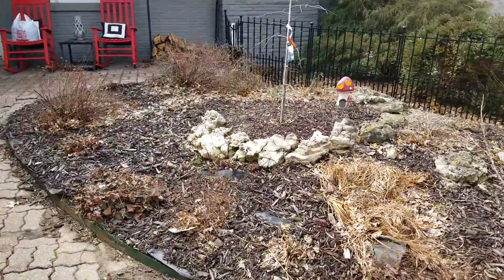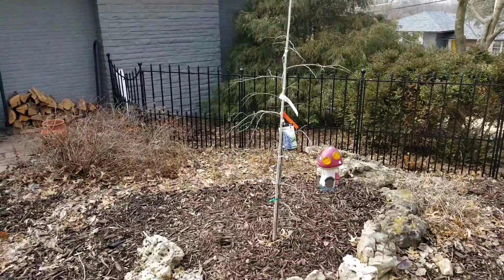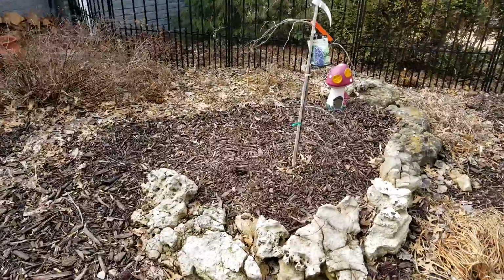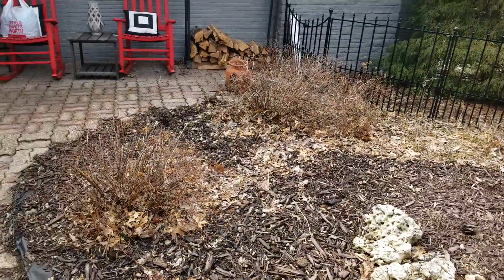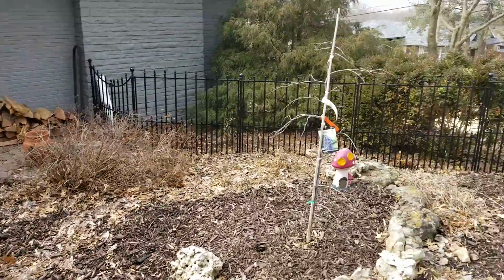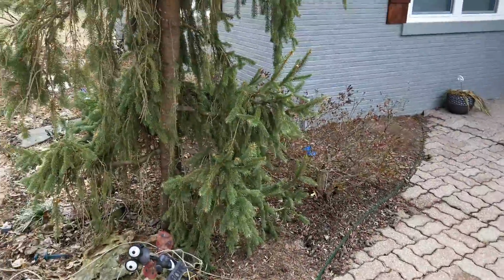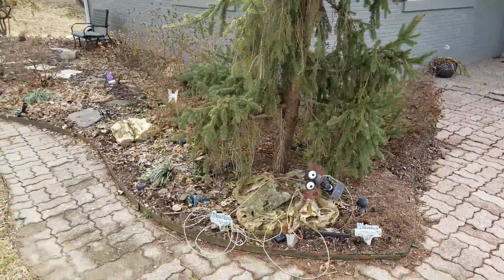This is another one of our showcase flower beds. One of our bigger ones. It's really neat. Had a good size weeping redbud there that died. So we had to take that out and dig it out. Thankfully we didn't have to have it ground out, but got some bushes there, little firewood pile there.